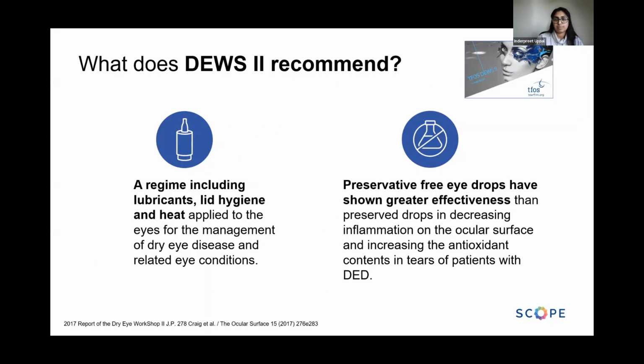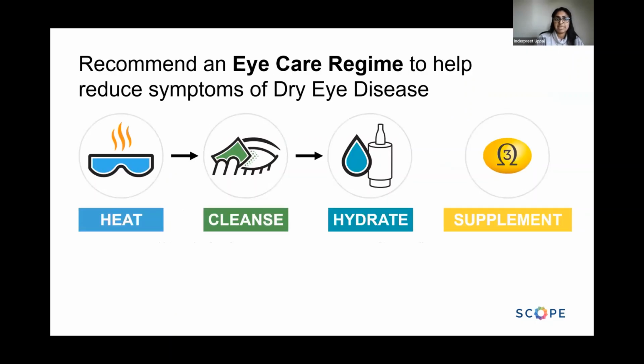So preservative-free is best with our patients with dry eye disease, because the last thing we want to do is add preservatives to a surface that is already compromised, it's already dry, that's already really sore. Adding preservatives to that will make it even sorer for the patients as well. So we recommend a regime of heat, cleanse, hydrate, and also to have a look at supplementing their diet as well, looking back to the omega-3 fatty acids.